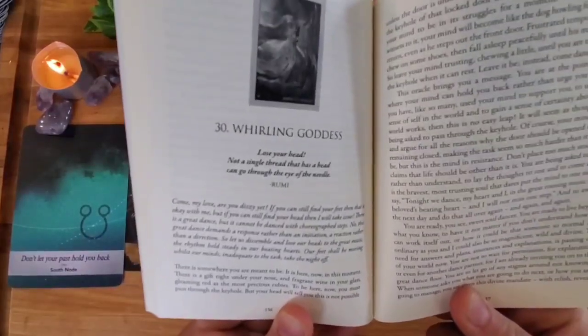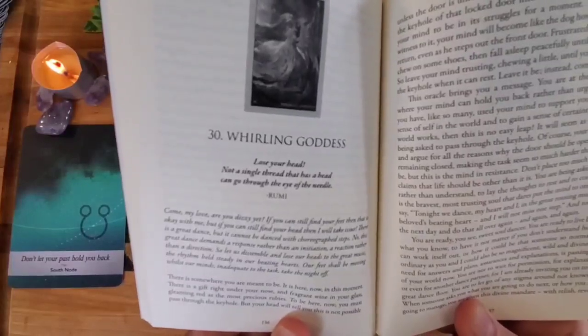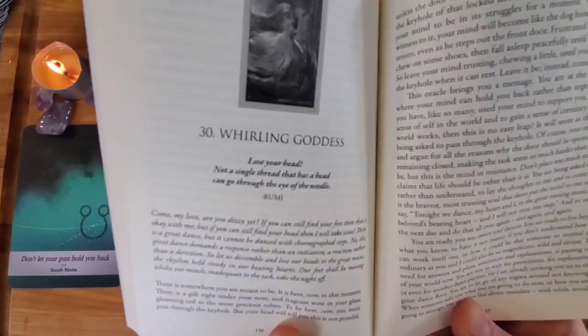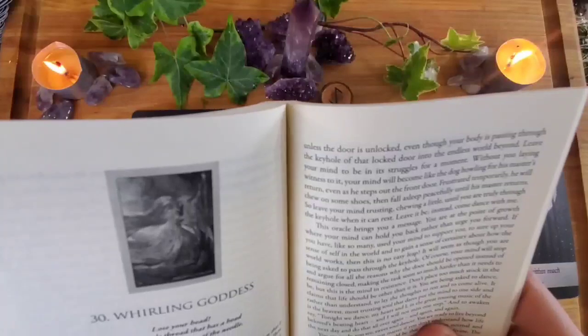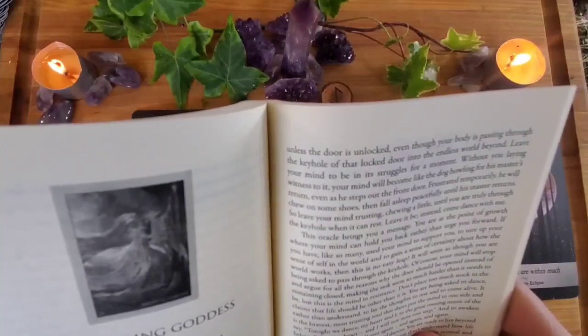It says, there is somewhere you are meant to be. It is here, now, and in this moment. There is a gift right under your nose, and fragrant wine in your glass, gleaming red as the most precious rubies. To be here and now, you must pass through the keyhole. But your head will tell you that it's not possible unless the door is unlocked, even though your body is passing through the keyhole of that locked door in the endless world beyond.